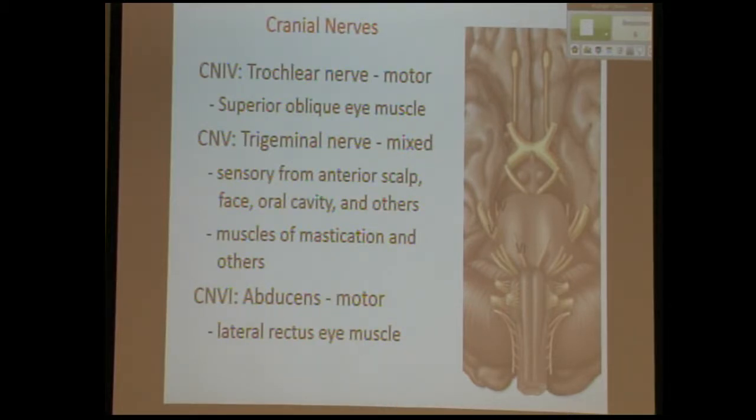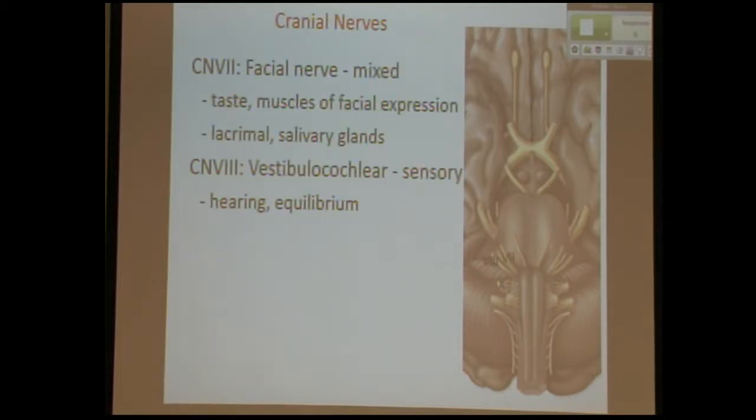So if you notice, we've got quite a few. It's kind of interesting. You'd think there should just be one, but that's not how we evolved to be for some reason. Facial nerve. This is mixed as well. So it does taste, so it'd be the sensory portion, and then your facial expression muscles, it controls those.